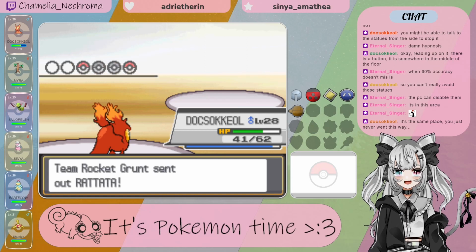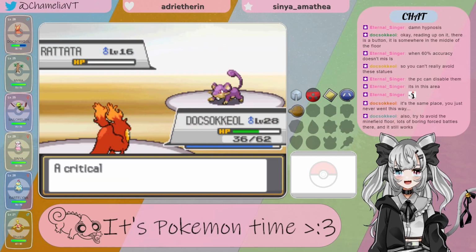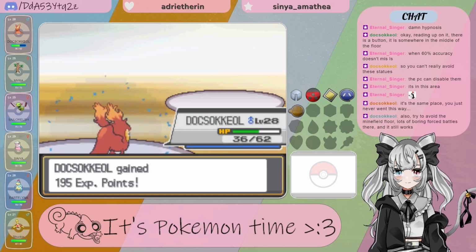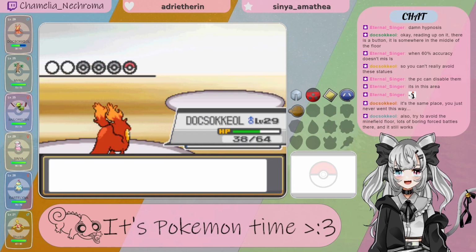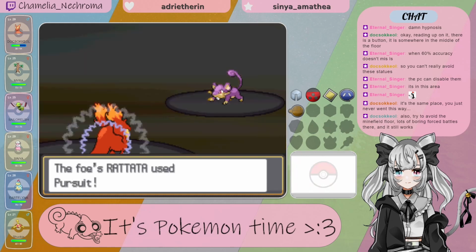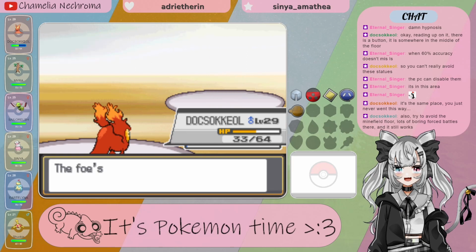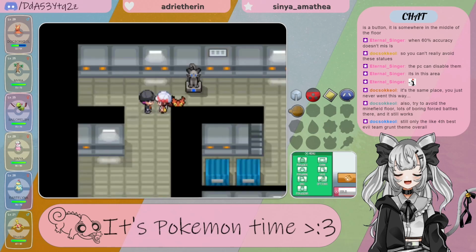Burn! Mwahahaha! God, the battle theme here is so cool! I love the slight pause and then the such good music! Try to avoid the minefield floor, lots of boring forced battles there, and it still works. Alright, fair enough, I'll avoid it. But yeah, this battle theme is so cool. It's only like the 4th best evil grunt theme overall. I mean, fair. I still like it a lot.